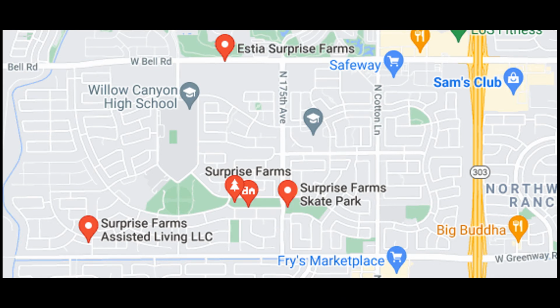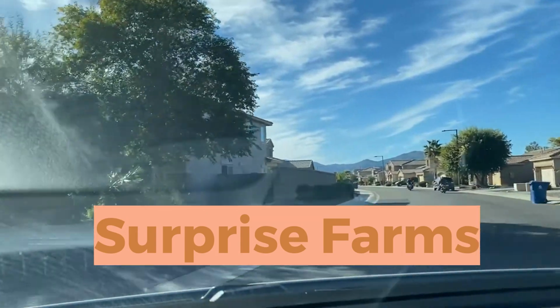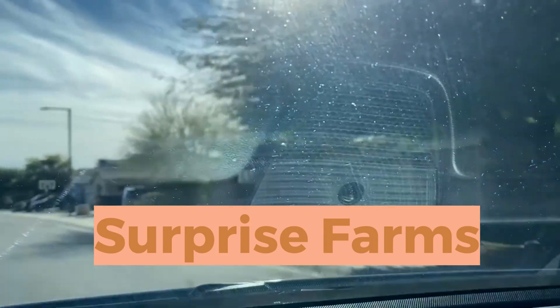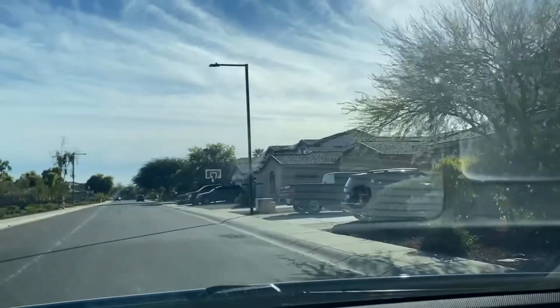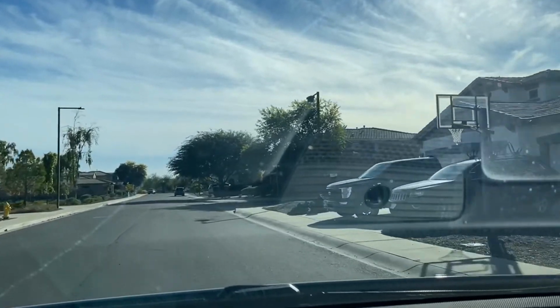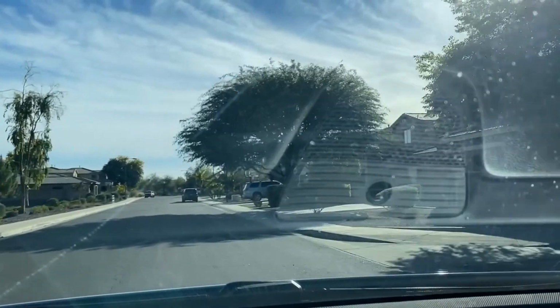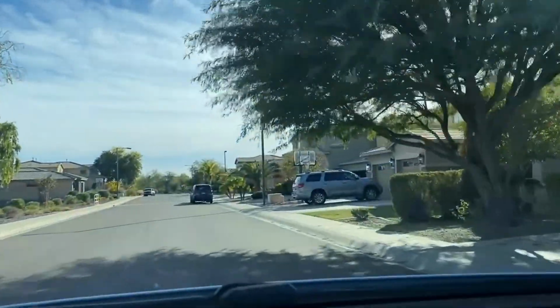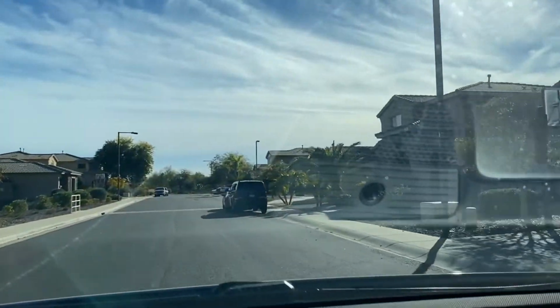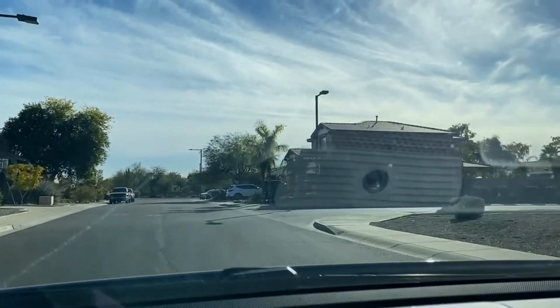My number 3 neighborhood for moving to Surprise, Arizona and buying a home under $600,000 is Surprise Farms. If you take the Loop 303 and you get off at Bell or Greenway and you go just west to Cotton Lane, you are going to hit Surprise Farms. This is another larger subdivision, a master planned community with smaller subdivisions within the overarching community.